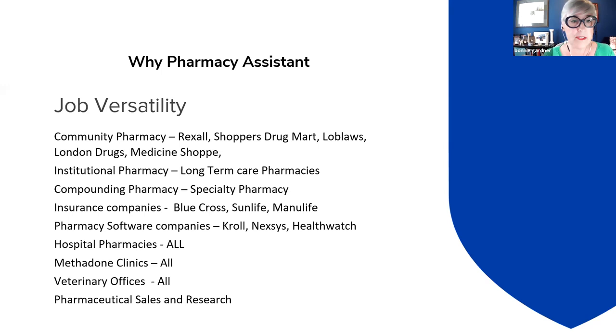Hospital pharmacies, very important. Methadone clinics, helping our addictions population, making sure that they stay safe and that we're able to help them come off of their addiction. Those are pharmacy assistants. Veterinary offices. Did you know that we do dispensing of medications to animals and it's pharmacy assistants that help? And pharmaceutical sales and research were just some of the ones I thought about.